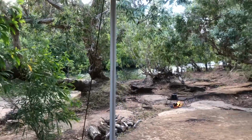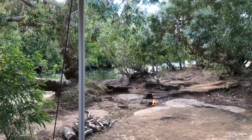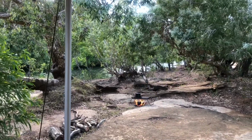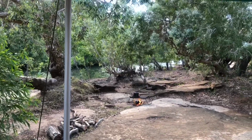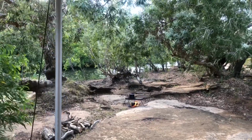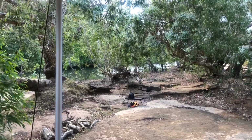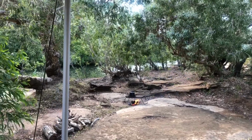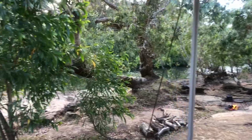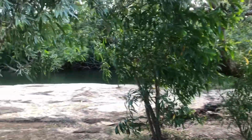But how good is this spot? So this is what I would call easy camping. Perfect dry season conditions. Warm during the day, cool at night. Plenty of wood around for a fire. We're going to cook on the fire tonight. A few drinks. Put a couple of lines in the river.